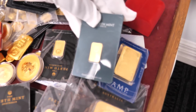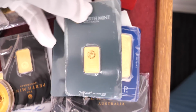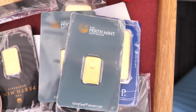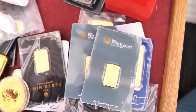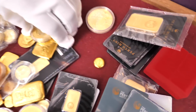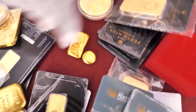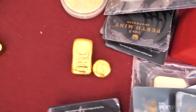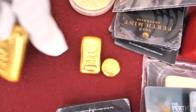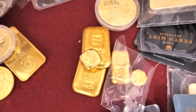These always crack me up, even though they're bars. I love them because they're the old style Perth Mint green ones that you don't get anymore. So you get all those minted bars. If I dig to the bottom here, you also get cast bars. That'll be a half ounce ABC by the look of it. That's the other ABC. That one on the right's not an ABC. So all sorts of different things. That's a locally produced half ounce.